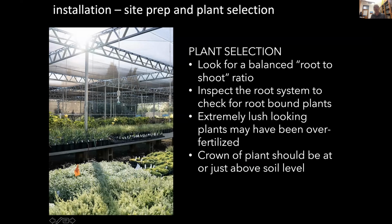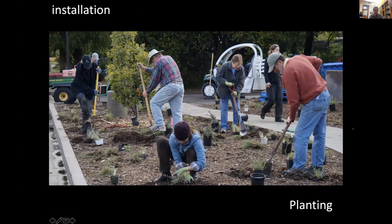The plants that look too good to be true, super lush, may be over fertilized. And that's kind of like your steroid situation, right? Where they do really well and amazing at first, and then they're just kind of not so great once you bring them home. And then remembering that the crown of the plant should be at or just above the soil level. If it's below the soil level and the soil's up against it, that is going to cause all sorts of rot, and that's where the bacteria can enter, and then you're going to be in big trouble.